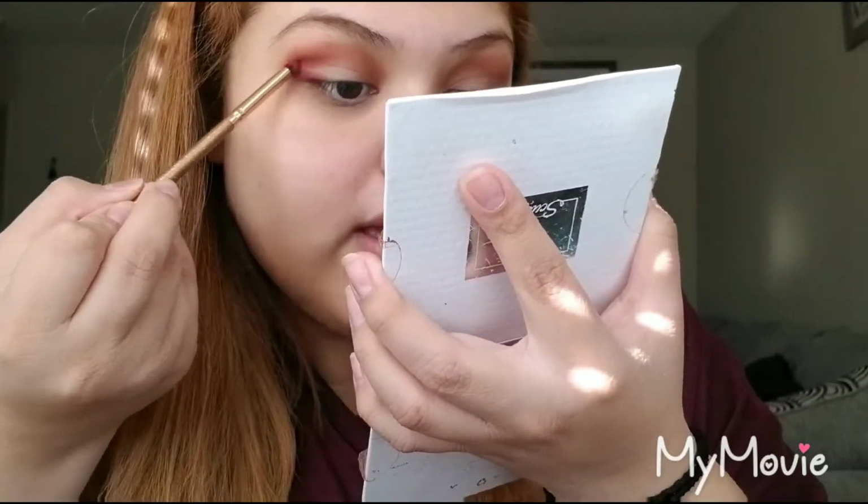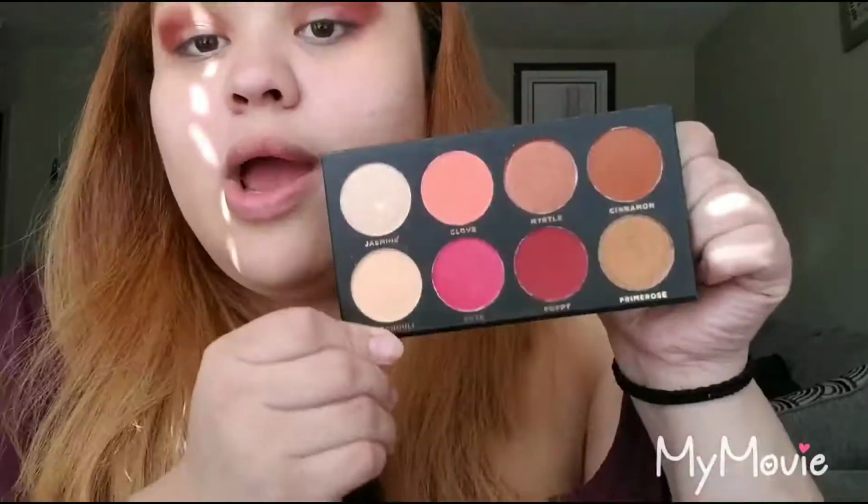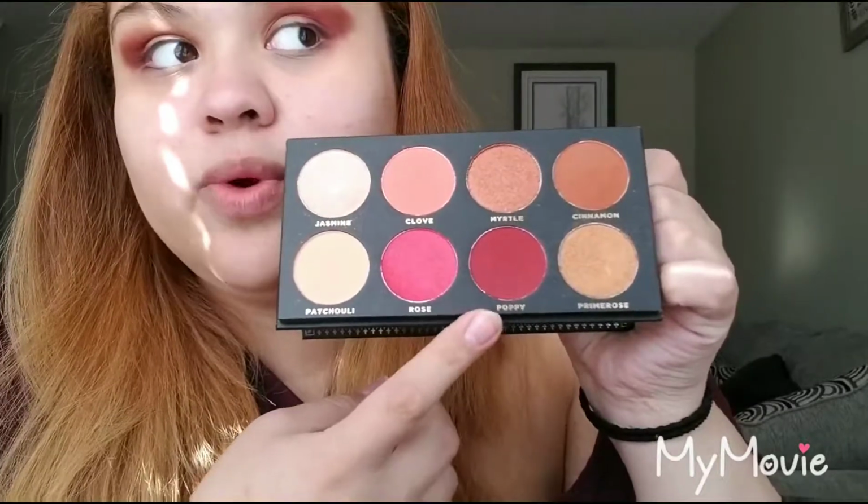Okay, so now that I showed you guys how I did that, I'm gonna go ahead and do that to the other eye and I'll be right back. So pretty, by the way. So now I'm done using the color Poppy, which is the one that I used in my outer corner.